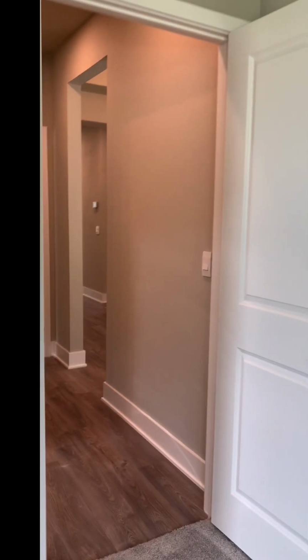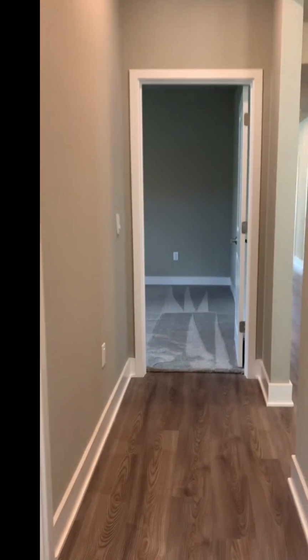Additional features added by the builder include pavers driveway, smart home technology features, and a tankless water heater. Covered porch ready for your outdoor kitchen. This home is move-in ready.